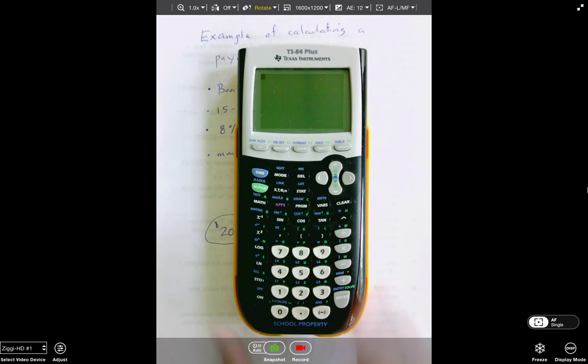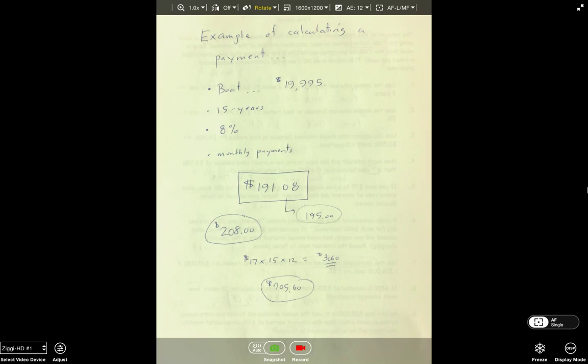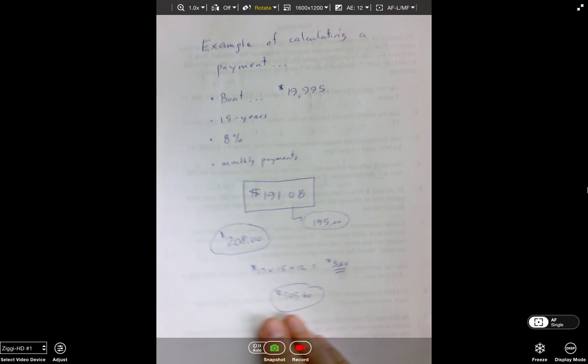And so anyway, guys, there are honest ones out there, but there are others that will take advantage of you, because it's just impossible to do all this in your head. So, guys, that's an example of TVM Solver. I'll show you one more example of something that's kind of cool.